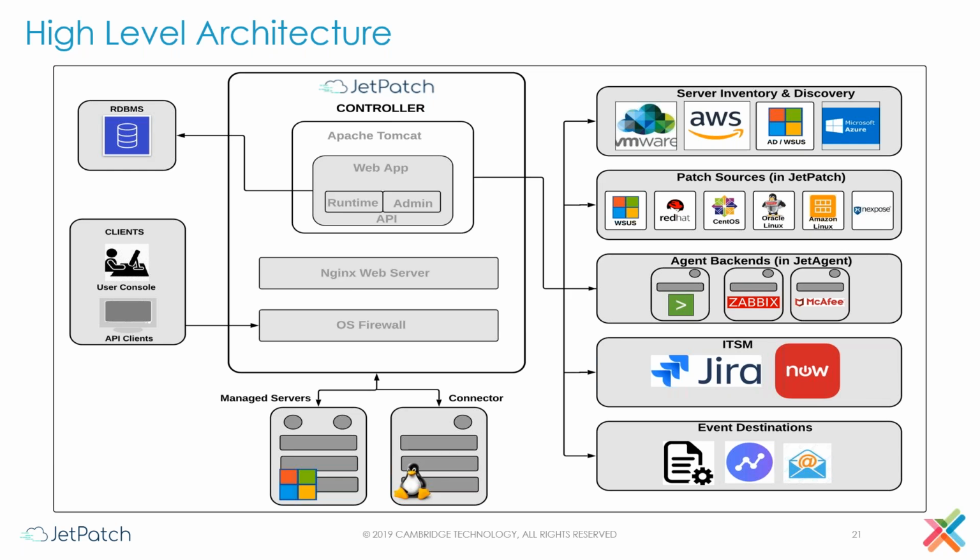In order to access this JetPatch console, it can be via web or using API clients. JetPatch uses an agent pushed to the endpoints. Here we call it a connector. Once these connectors are pushed, you can see all the servers listed in the JetPatch console. In order to discover the inventory of your environment, we support different inventory sources, like VMware, in which we take a read-only user. You can add your read-only vCenter user and embed it. For AWS, you can give us an access key and secret key with a read-only access policy.